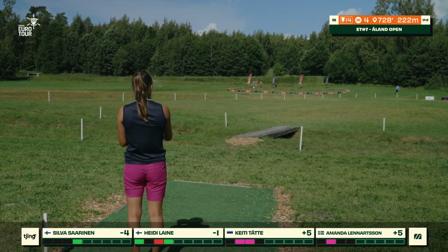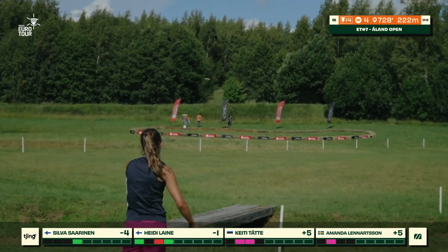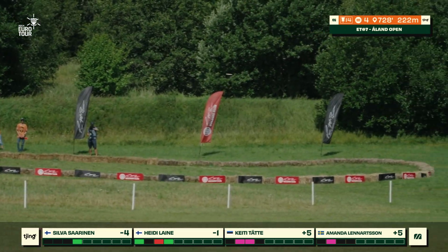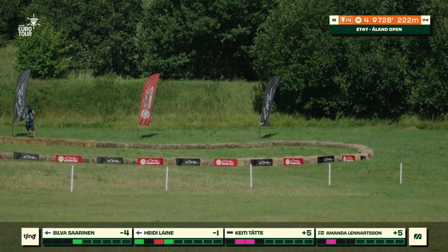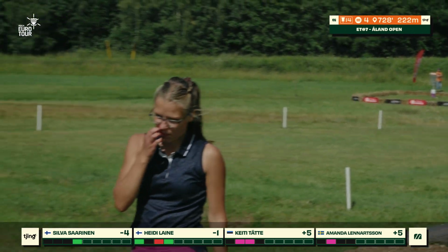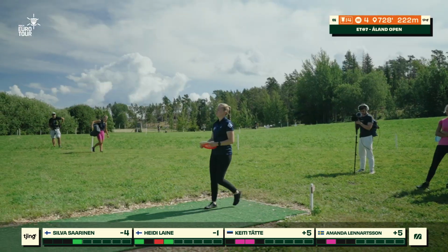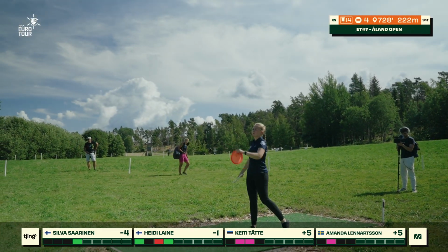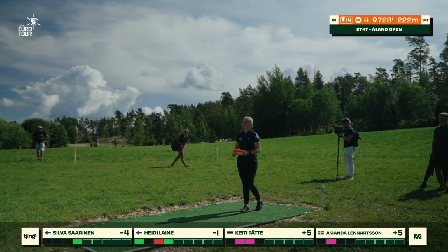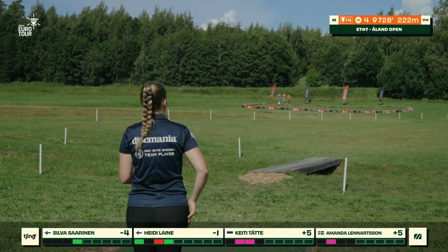Silva first. Looks like she's going for the green here. It's a very aggressive shot. Although the green is pretty big, the island inside of the haybales is very big. And Silva hitting the far side. Gonna have a circle 2 putt for the par. She will have to make that, or otherwise she's gonna have the first bogey of the round.